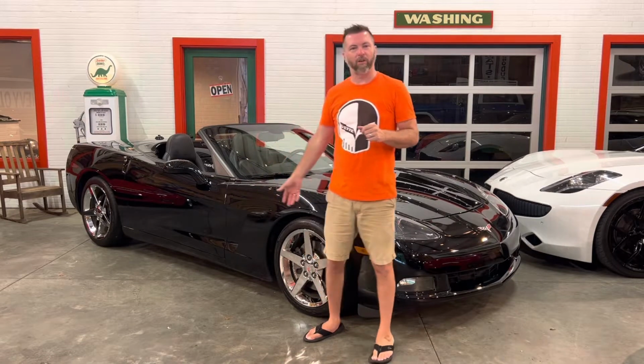Great, great car. Again, I said loaded, 1SB premium interior package in this car. It means you get the heated seats, the memory seats, all that good stuff inside. You get a power top on this car. You got the chrome wheel package.